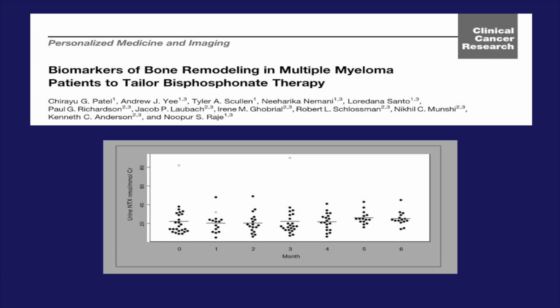And what we were able to see was that the numbers of N-telopeptides started rising around month 3 or so in the majority of patients, and this correlated, at least in one patient, with the existence of bone disease. This suggests again that one can use biomarkers, but these biomarkers have to be used once you've stopped these bisphosphonates. Most importantly, it was instructive to us in that you can use these bisphosphonates less frequently, and you do not have to be using them monthly, once a month, forever.